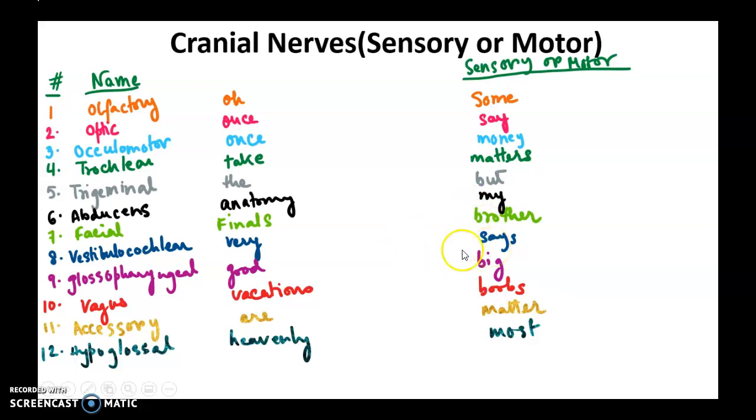Vestibulocochlear, sensory. Glossopharyngeal, both sensory and motor. Vagus, both sensory and motor. Accessory, motor. And hypoglossal is a motor nerve.